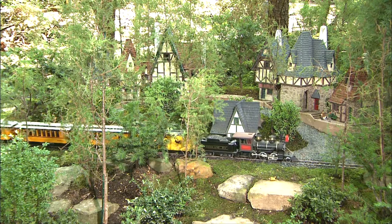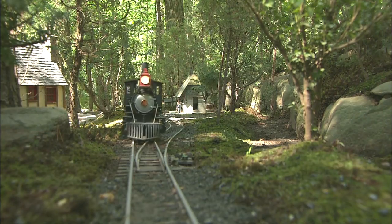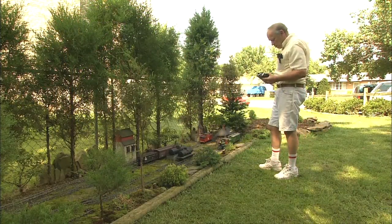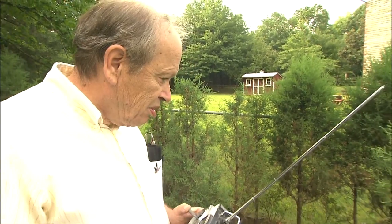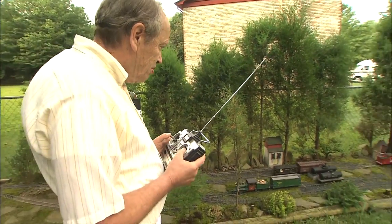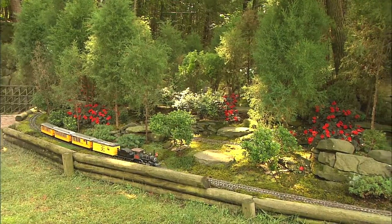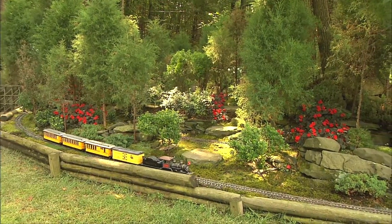This railroad is a work of art. A work of art in the making for the past 20 years. Jim Strong is the artist. Strong is a self-made model railroader, as well as an amateur landscape architect. But looking at this layout, maybe amateur is the wrong word. Expert might be a better choice.